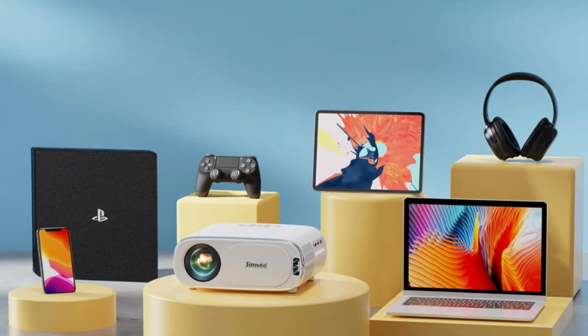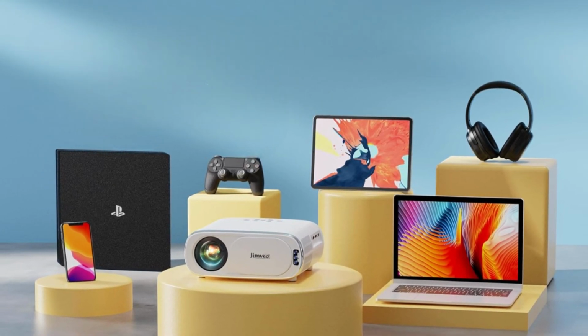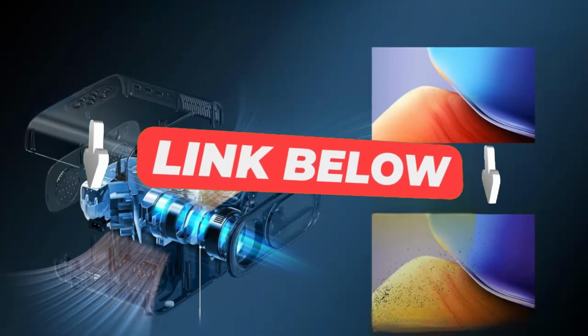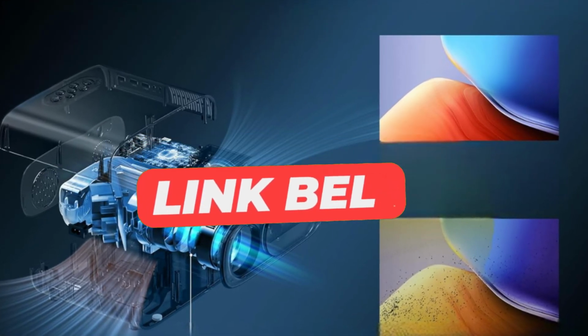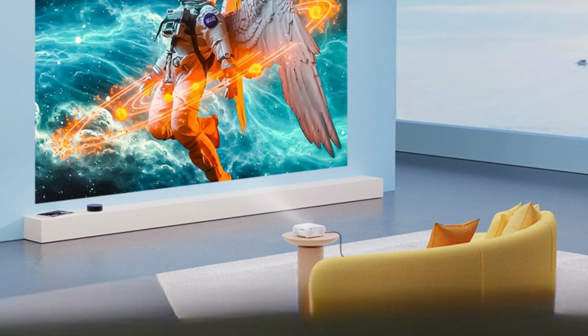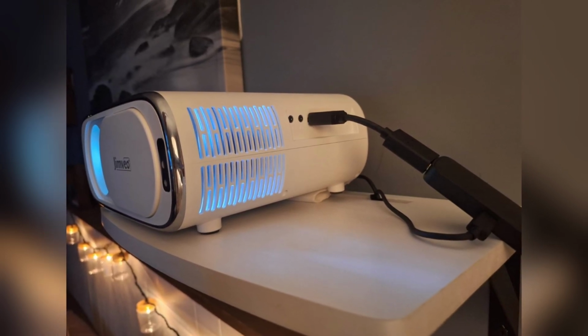Now, here's something cool. It has AI-powered autofocus that sharpens the image in just 3 seconds. No need for manual adjustments. And it even has an automatic lens cover that protects it from dust and scratches. For connectivity, it features Wi-Fi 6 and Ethernet for stable and fast streaming. Plus, it supports Bluetooth 5.2 bidirectional. That means you can use it as a Bluetooth speaker or connect it to external sound systems.